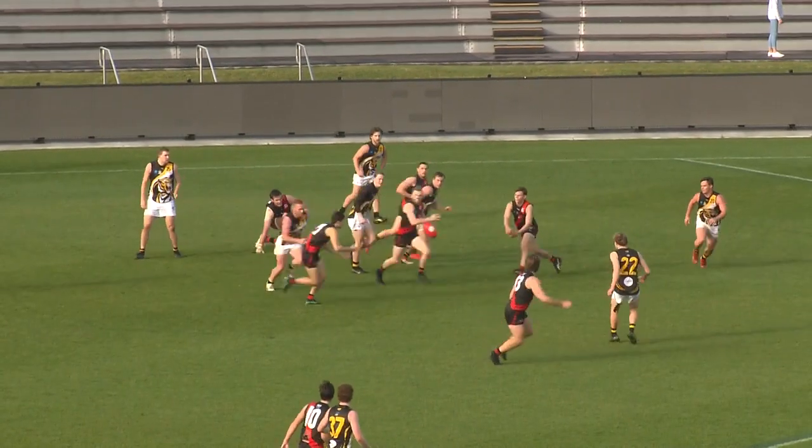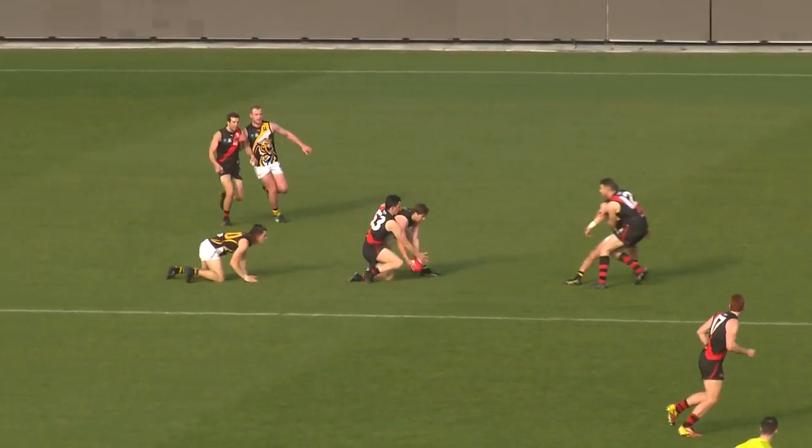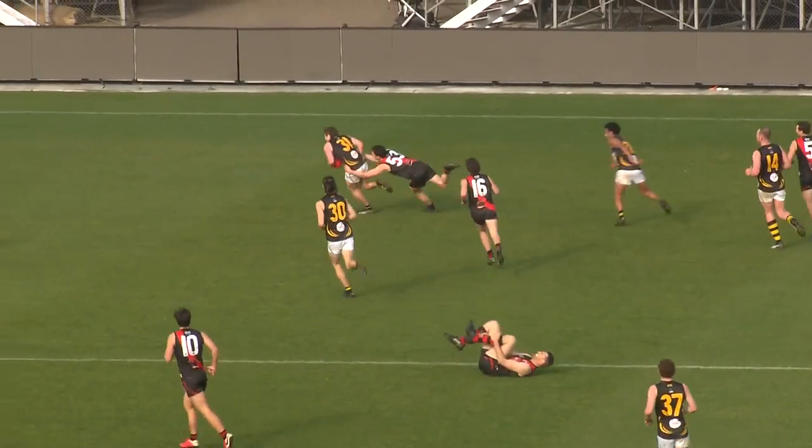As Whitford will handball away. Connection of handballs now with Egger. Egger kicks up the wing. Donnelly, that's Ben Donnelly, can't quite take it. Godomski working hard, gives it up though to McCulloch. Kick out of mid-air, didn't work for Bennett.